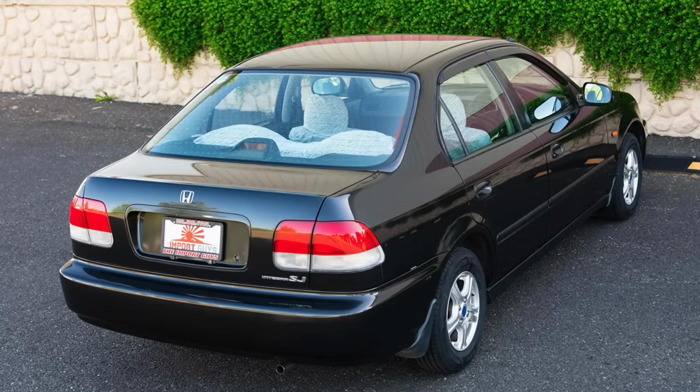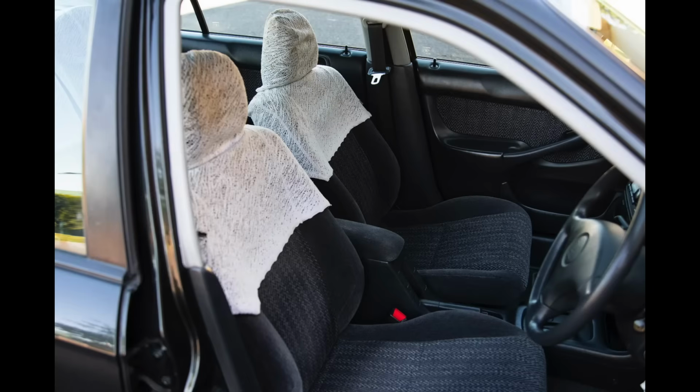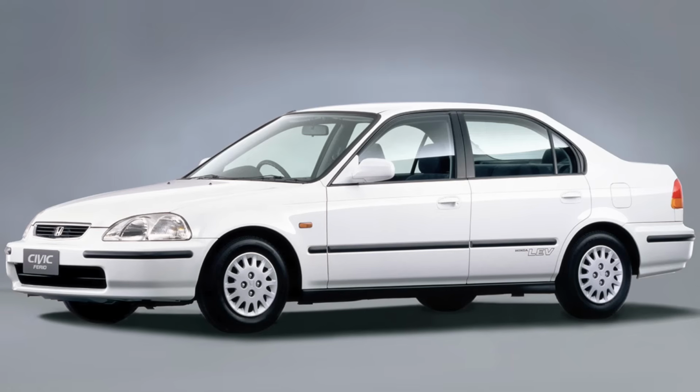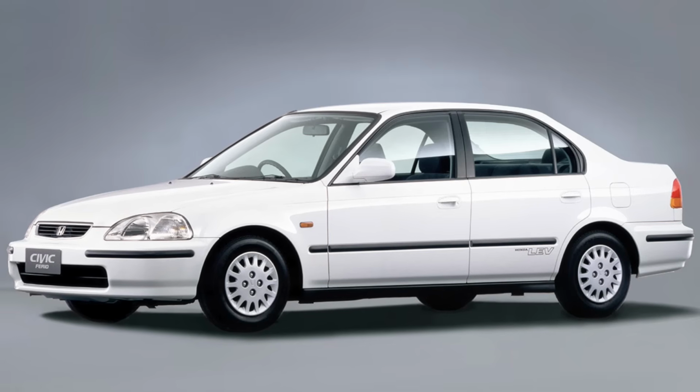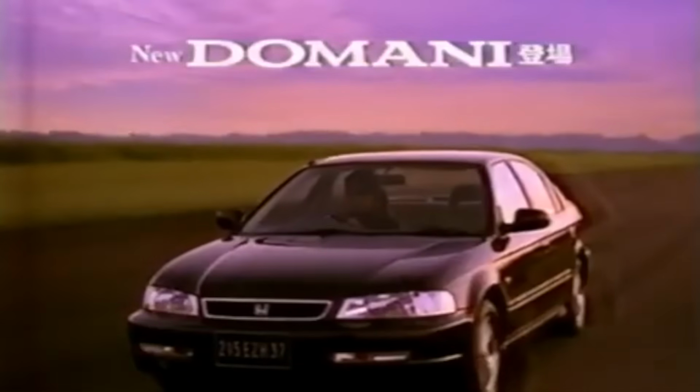The SJ stood for Sedan Joyful, and it was intended to be kind of a fancier Civic sedan positioned above the Civic Vario. I guess that's why they used the Integra nameplate, but that's also kind of what the Honda Domani was. So I mean, I don't know. How many versions of the damn Civic does Japan need?